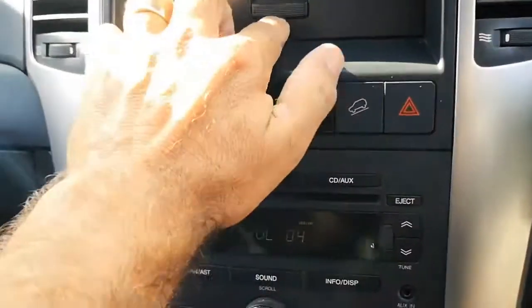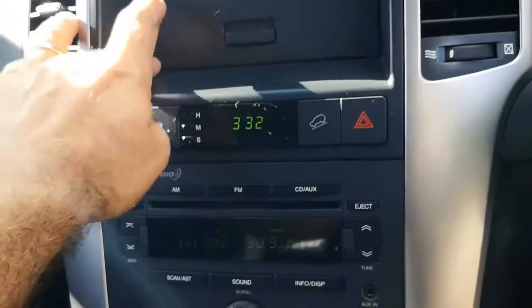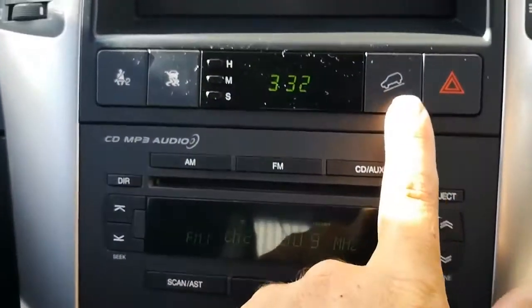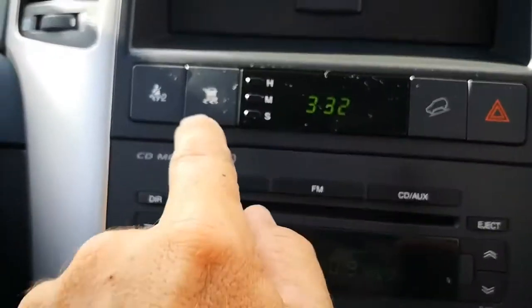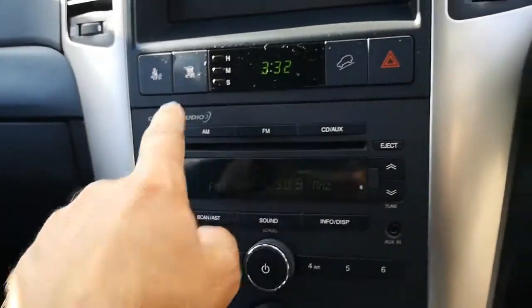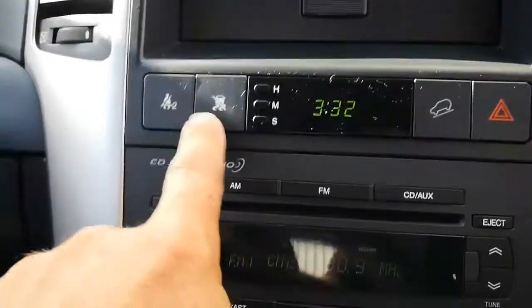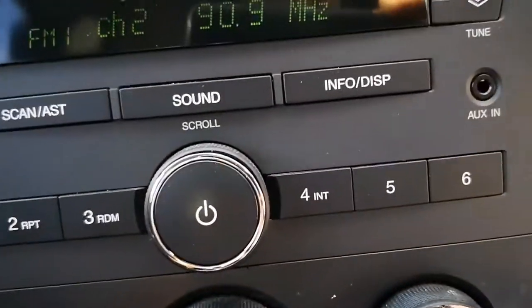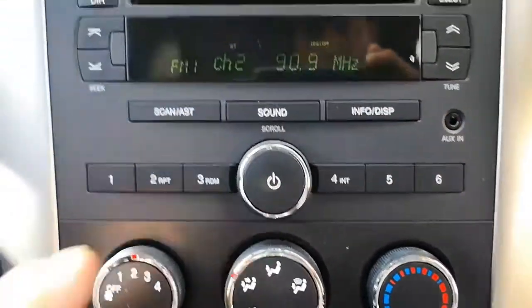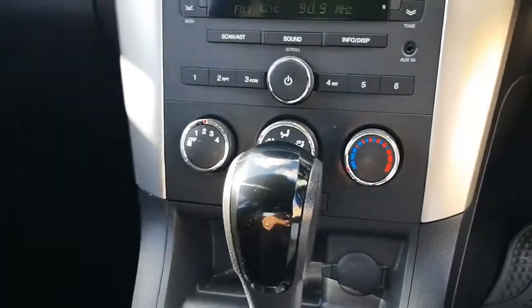So it's got a little thing there for putting all your stash in. A bit hard to see in that light, but there is a little thing there. You can bury your phone or something like that in there. So it goes down. You're not allowed to do burnouts, that's what that's about. Now what that is is traction control, so if you're in ice or something like that you can push that. But it's got the CD MP3 audio and AUX in. It's got sound, and that comes for free. And it's got a scan ast, don't know what it is, but it's got it.